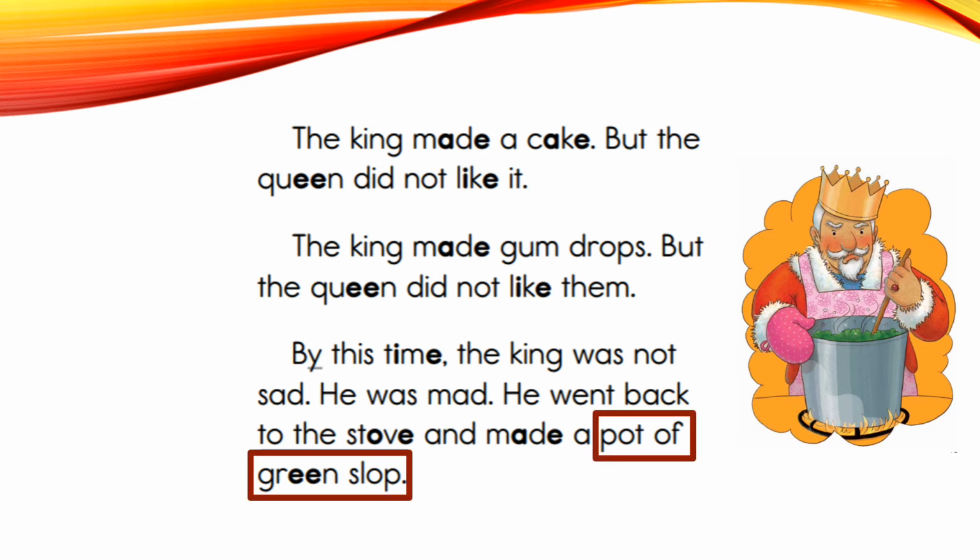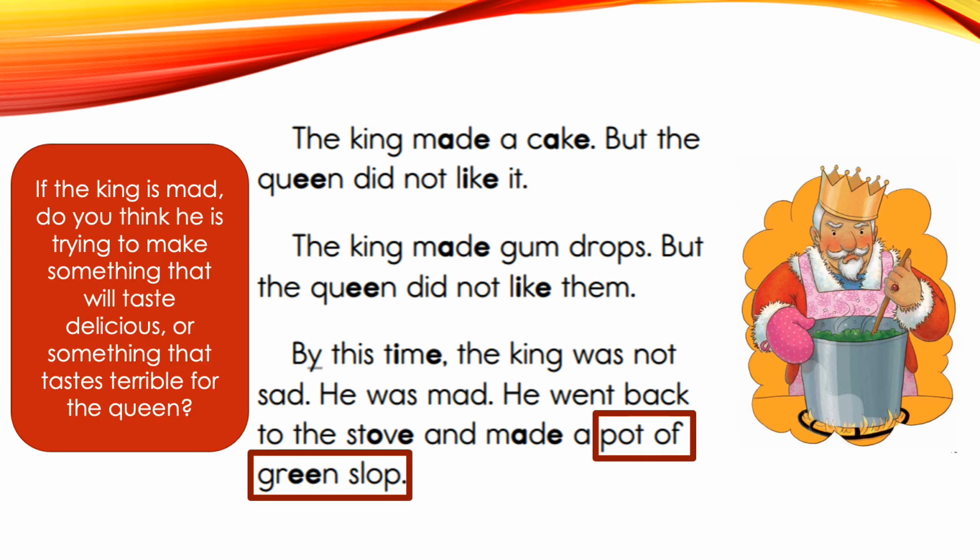Look at this part of the story. Pot of green slop. So if the king is mad, do you think he is trying to make something that will taste delicious or something that tastes terrible for the queen? Let's keep on reading.